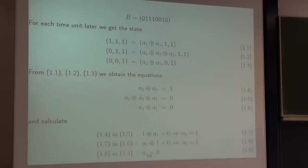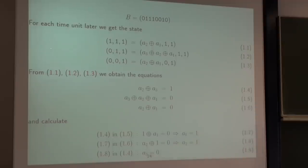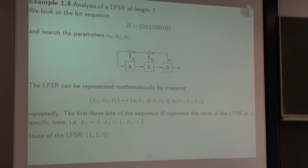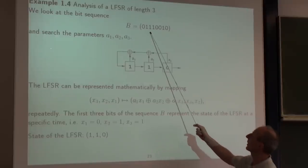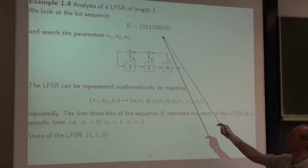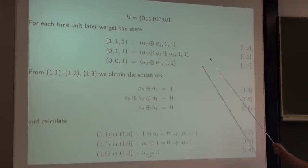Now, suppose we observe a sequence of bits. These bits are not internal states of the register. These are the output bits that the register gives us from time to time, like these. So we just observe the stream of output bits. Here we have such a stream of output bits. How many are they? 2, 4, 6, 8. These 8 bits, that's what we observe. This is the first bit we observe, then the second, third, and so on.